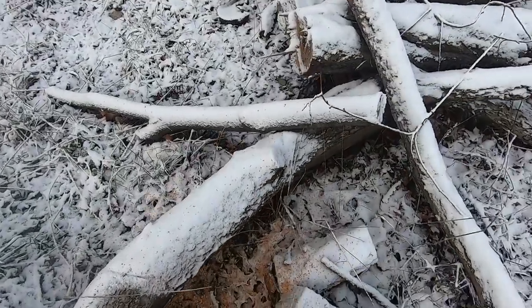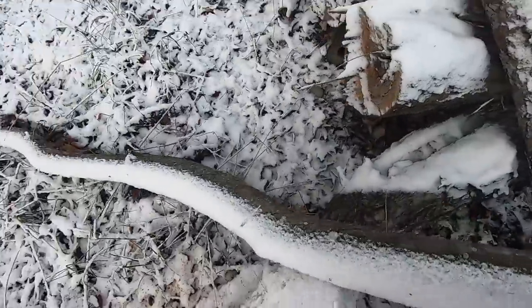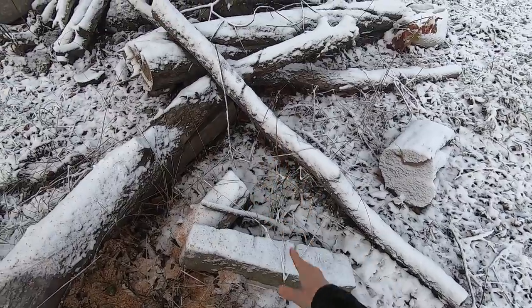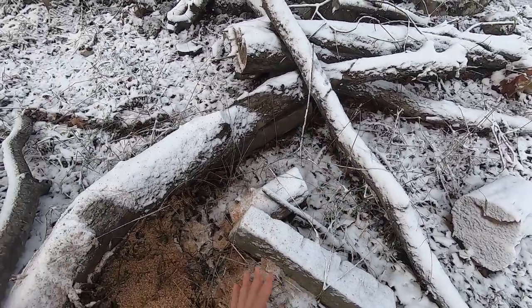All right, we got some maple right here. I'll try it on some maple. And then after the maple, we'll try it on a piece of apple wood, because apple is one of the hardest woods I've ever had to cut.